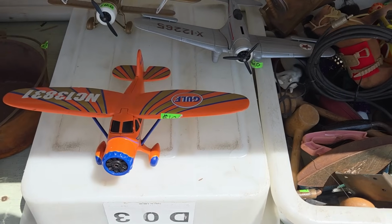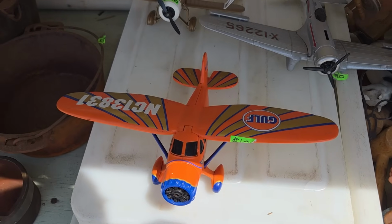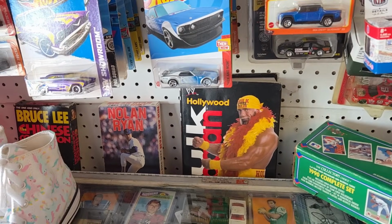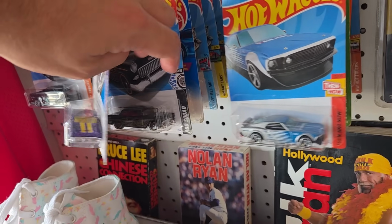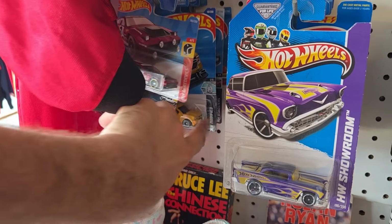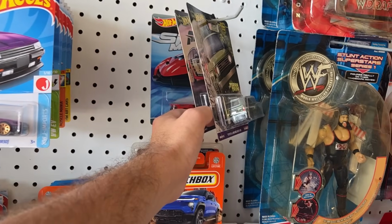These are pretty cool here, these little airplanes. Got a Texaco, a Golf, and a 49ers, $20 for each. Pretty sweet. Found another little shop here. This one's really small, but they got some stuff here. Let's just browse through it a little bit. I don't think there's anything that really interests me. It's some of the newer stuff, actually. A couple premiums hanging here.